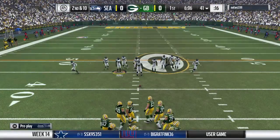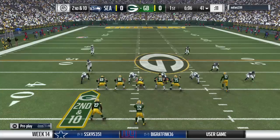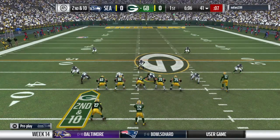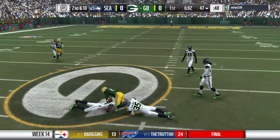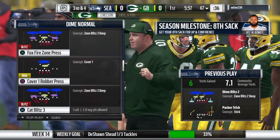Offense looking to avoid a 3rd and long. It's 2nd and 10. Rodgers again here on 2nd and 10. He completes it to Jordy Nelson. 6 yards is the pickup, and that'll lead to a 3rd down.